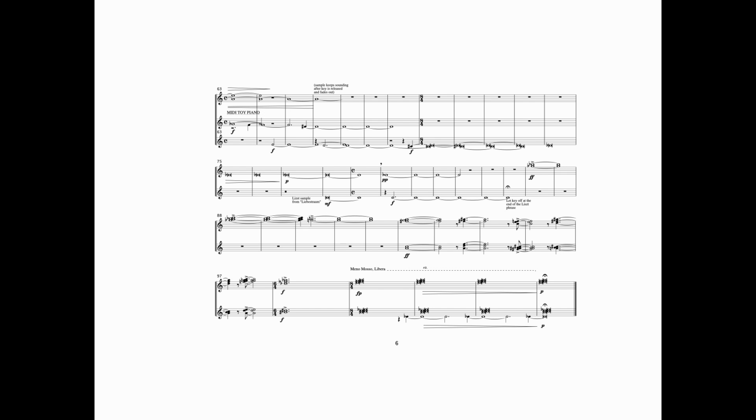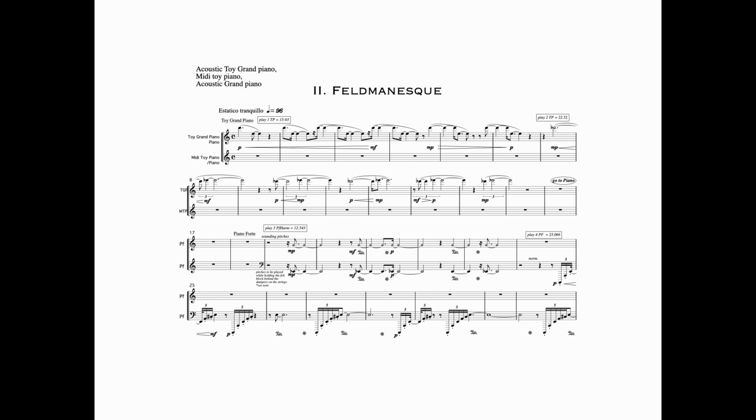And the second movement is called Feldman-esque, and this is contrasted by the gradual appearance of what I call a sound mobile, which is a humble homage to the master Morton Feldman. Eleven different motives are played and sampled sequentially on toy pianos or the acoustic grand. And as they're played, they're recorded and played back, sometimes with other effects, but mostly played back pretty straight. And they build up to a very layered, what I hope is a sort of turning sound mobile.